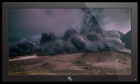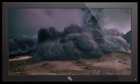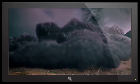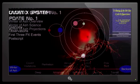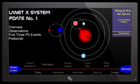The first tribulation, and the beginning of the timeline, is the Winter of Ash, and it is principally caused by a galactic superwave, as discussed in our previous video, Yowza.com Volcano Update number 1. So in this program, we will examine the first 3 Planet X events projected for this tribulation timeline by the guides in the book Being in It for the Species.